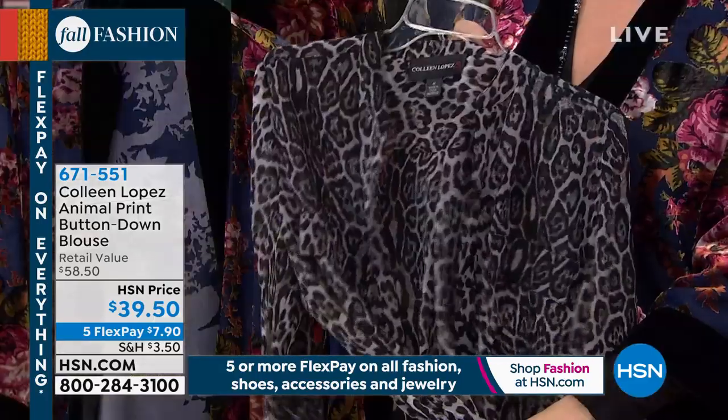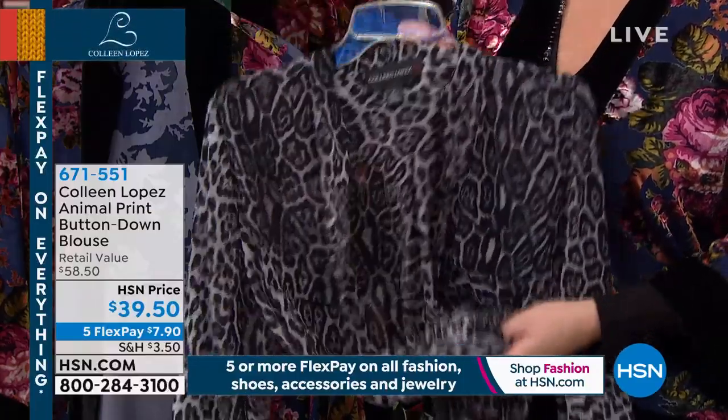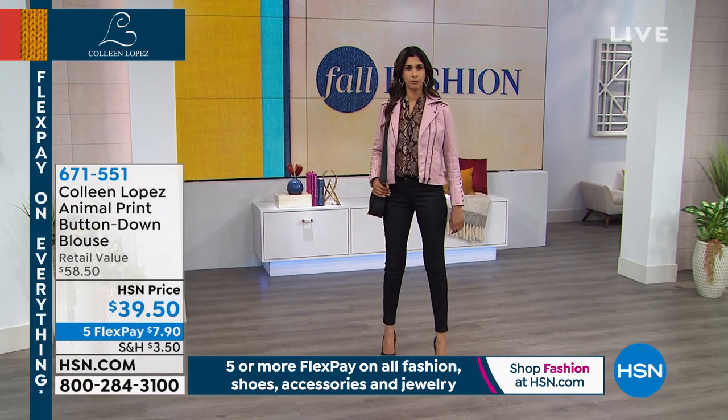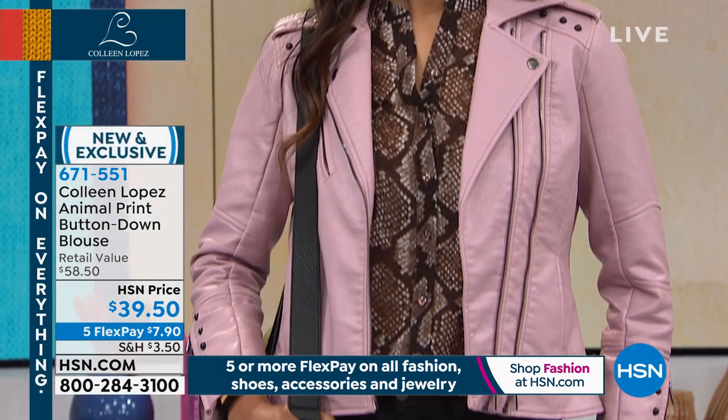Fabulous. So this is the leopard. We also have python. $39.50. Absolutely fabulous blouse. The original blouse that inspired this was not $39. Let's put it out there. But we're gonna be talking about that coming up. So I hope you'll all stay tuned.